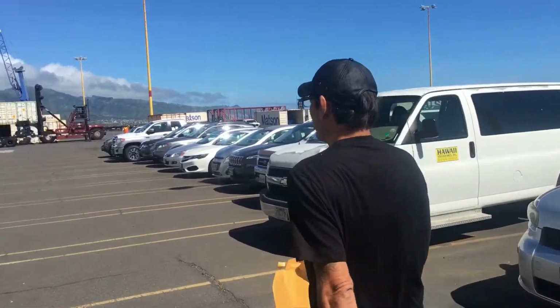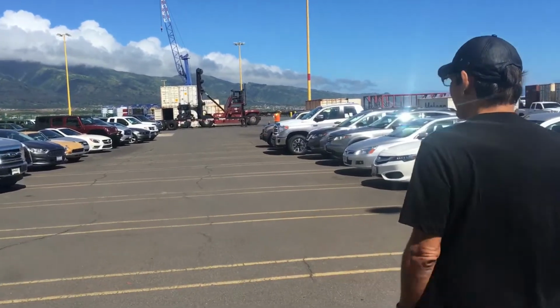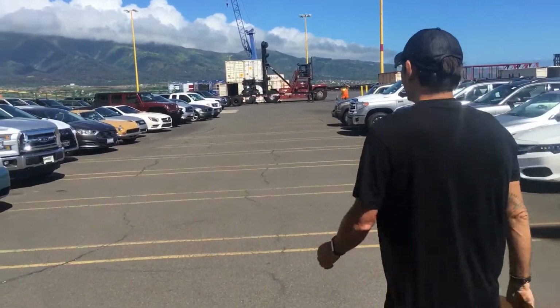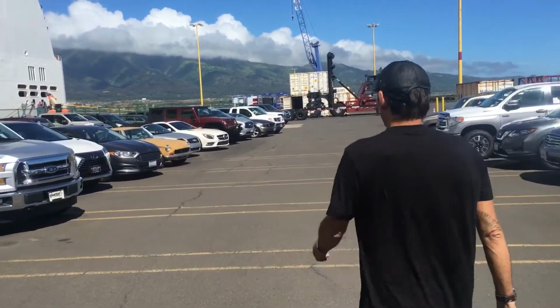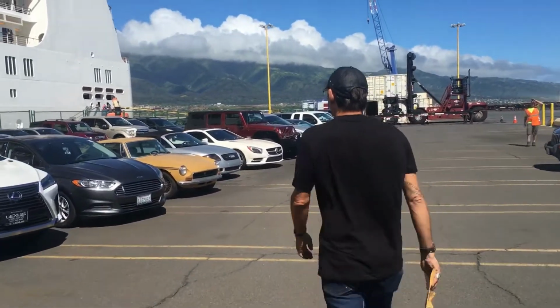MGB GT has arrived to Maui. This is going to be my 007 project dream car build. 007 GT.